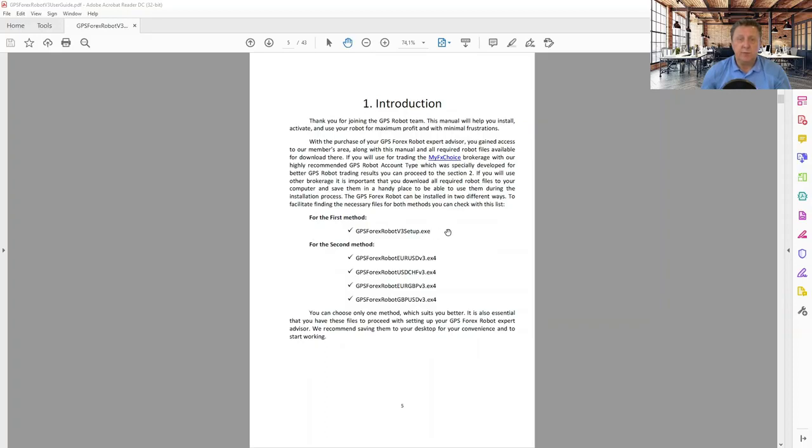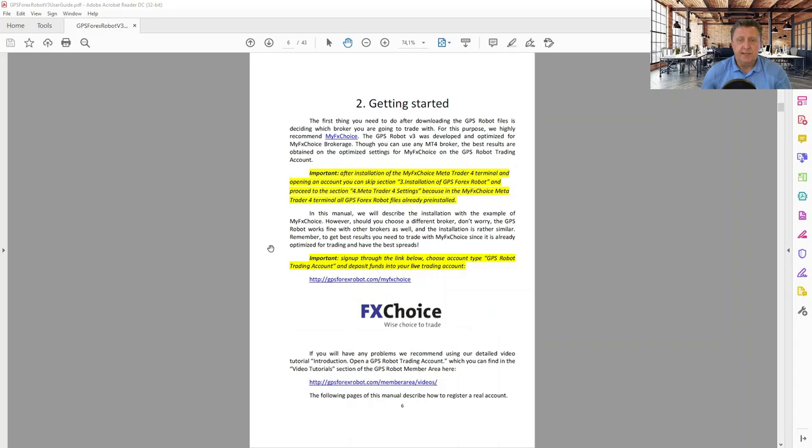The two different methods of installing the robots with the different files. So in this case, you have the 4 files, as I mentioned before, for the 4 different currencies. And then it'll tell you how to get started. There's an option to go with FX Choice, so that depends on what broker you already have. But obviously, this works on different ones. We have tested this on different brokers, and the results are quite good on both. But obviously we always recommend that you have a good VPS, a stable connection at all times.